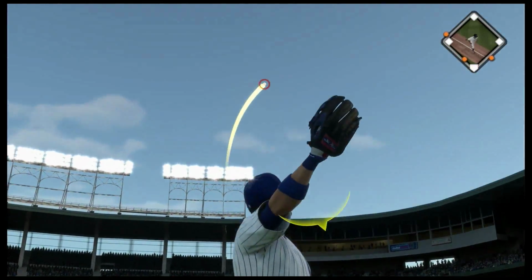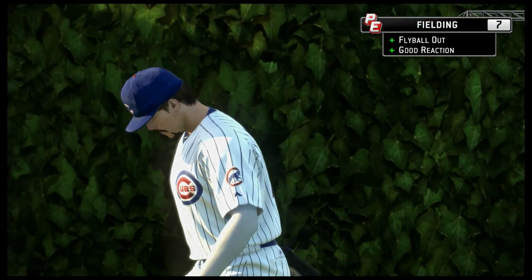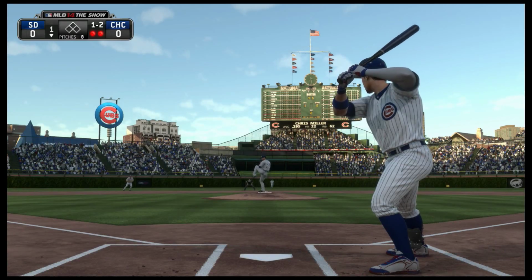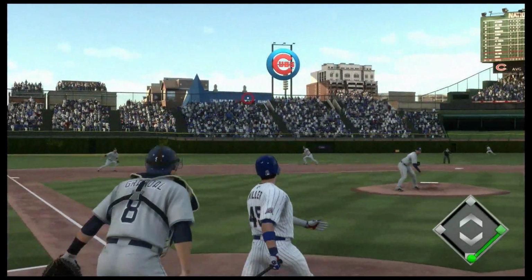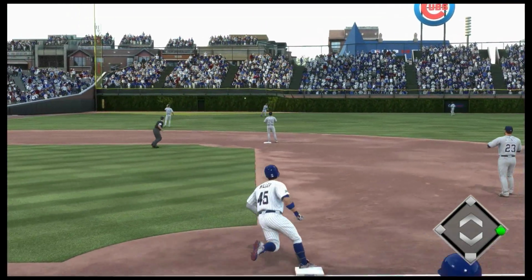Big swing there as it's hit pretty well out toward deep left field. Miller is there, and he puts this one away. Chris Miller will stand in. And this is lined into left field for their first hit of the ball game.